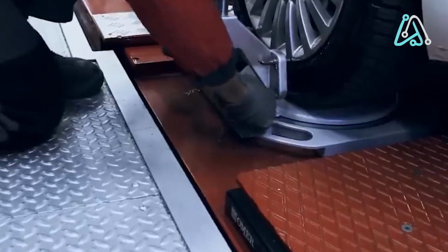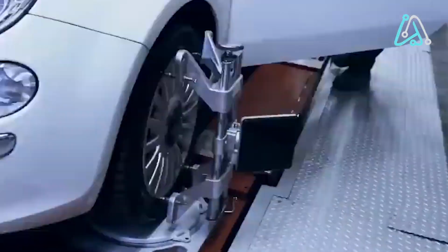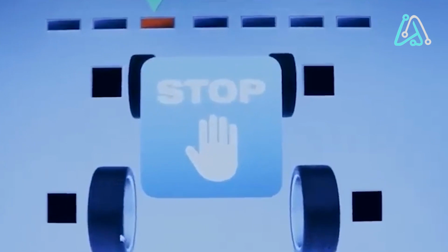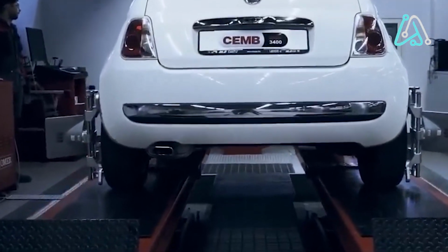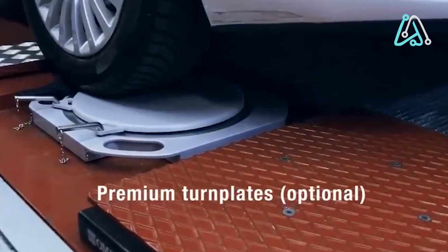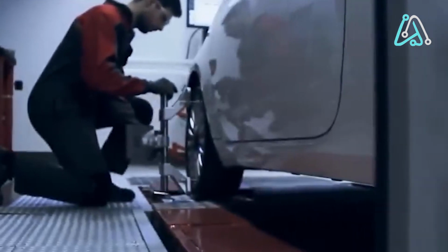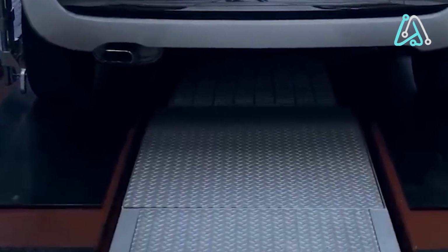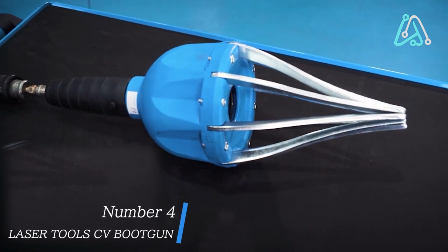The information obtained from the 3D wheel alignment stand enables you to optimize tire wear, enhance vehicle stability, and improve overall driving performance. With its sophisticated camera system and intuitive software, this tool provides real-time visual feedback, making the alignment process efficient and effective. Upgrade your wheel alignment process with the 3D wheel alignment stand and experience unparalleled results for your vehicle. Number 4. Laser Tools CV Bootgun.